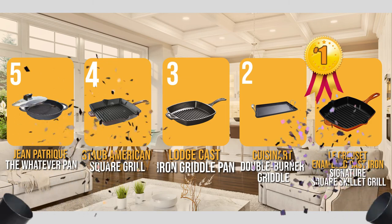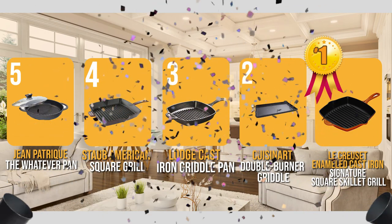And there you have it, folks, the five griddle pans which got our team in the kitchen excited this year.